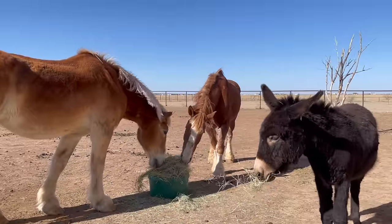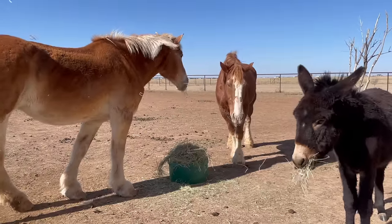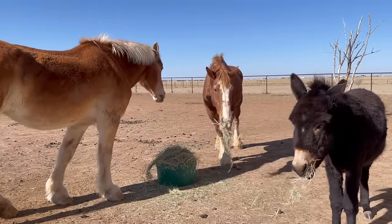The next morning, I was surprised to see Anna sharing her hay with Finn. She usually doesn't share her hay with anyone, and she was also sharing her hay with Mabel the donkey. That's Mabel right there.